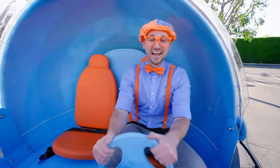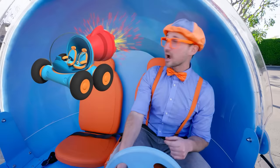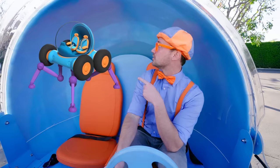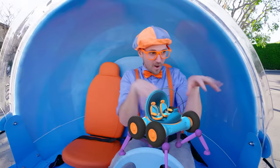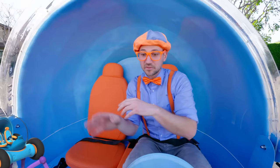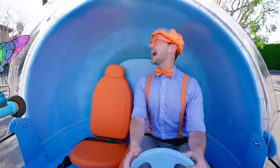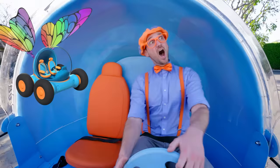Hey, have you seen that my Blippi Mobile has attachments? Ooh, like a rocket booster! So cool! It allows me to go anywhere and everywhere! And look at those! Spider legs! It makes me able to crawl and go around, go on top of rocks, go around things. And look at those! Wings! They look like beautiful butterfly wings, don't they? So then I can fly when I'm using the Blippi Mobile. Wow, I do love my Blippi Mobile. Well, shall we keep exploring? Let's go!